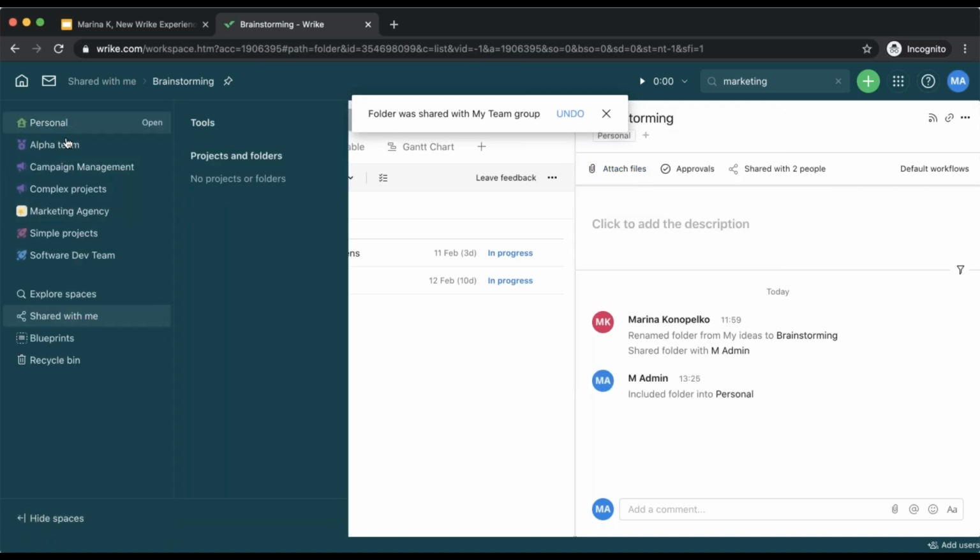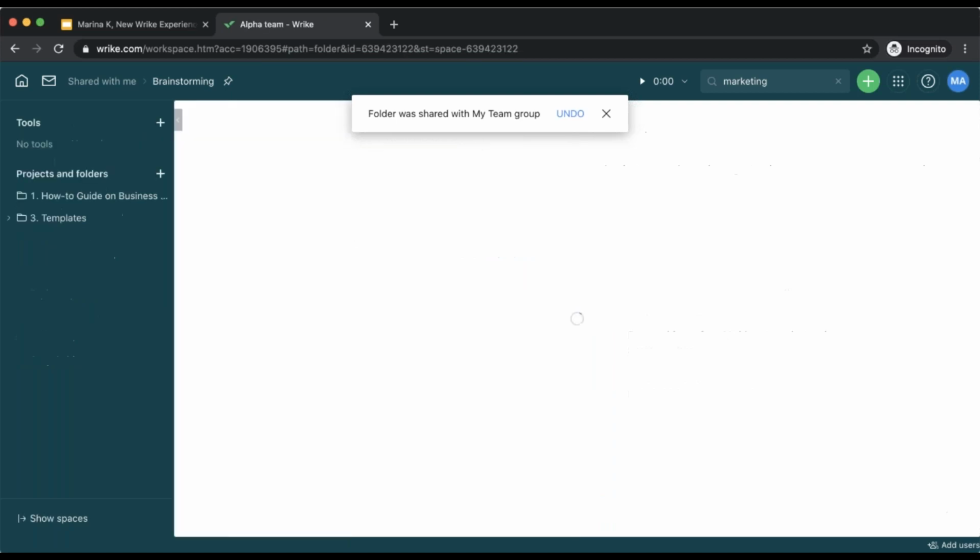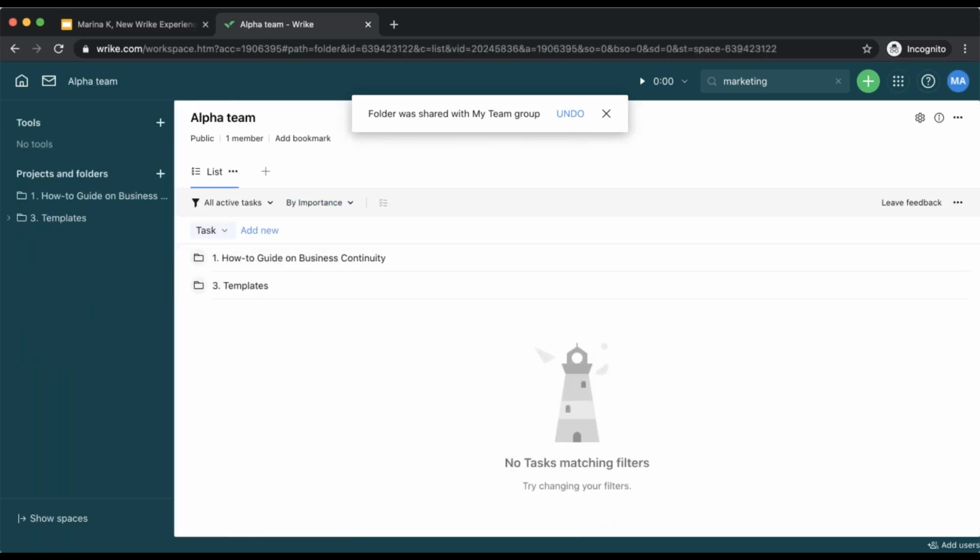Now, if I go to the Alpha Team space, I'll see all the folders that are tagged. So basically what I'm saying is if you don't use spaces yet and you mainly rely on folders, it's actually not that difficult to switch to spaces, seeing how they are a very important part of the new navigation.